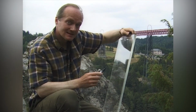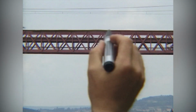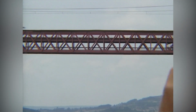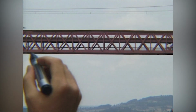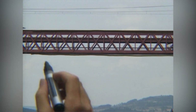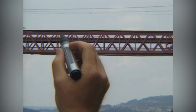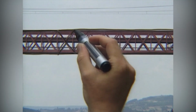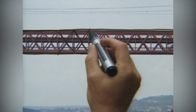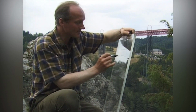The whole truss has to be stiff enough and strong enough to carry its own weight and the weight of a train. The whole truss works like a beam trying to bend. So the top is in compression, it's being squashed, and the bottom is in tension, it's being stretched. The crisscross members in between work in either tension or compression, and one of their key functions is to keep the top and bottom in position.